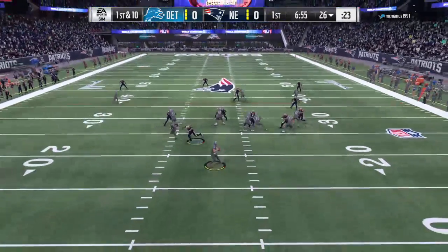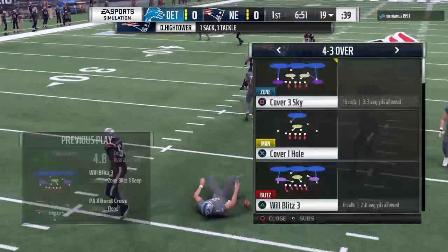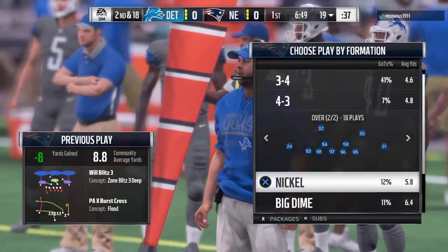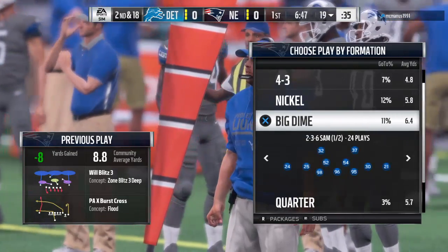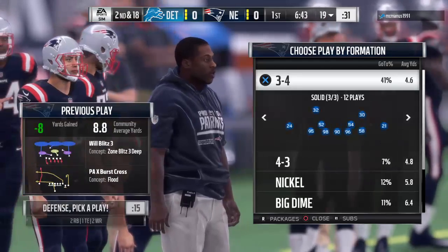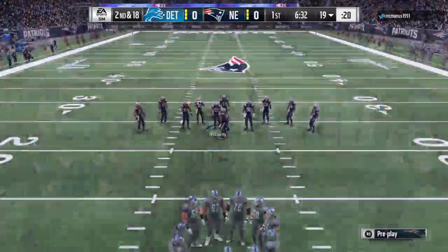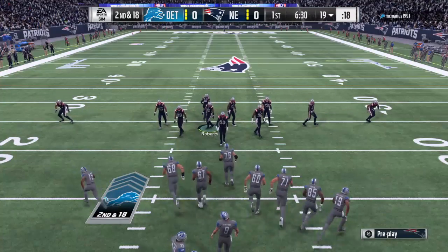They go play action here on first down. Blitz coming, and down he goes. Dante Hightower coming hard on the blitz. He dumps him for a loss of 8. Well, that play was the very definition of fast, quick, and in a hurry. Suddenly, he was there. Yeah, blink of an eye. That happened fast, and a big sack.